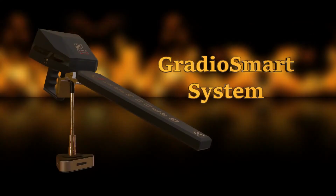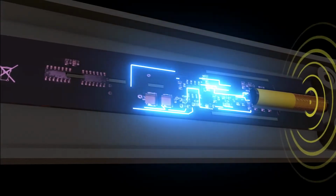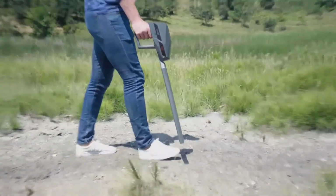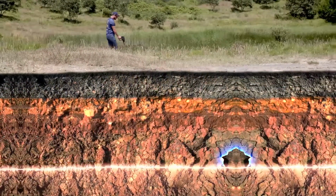The third and final system, GradioSmart System, which works by gradiometer sensors, one of the most accurate and effective detection systems for metals. GradioSmart System detects minerals, voids, and alerts to their presence by releasing interactive sounds as soon as it passes over them.